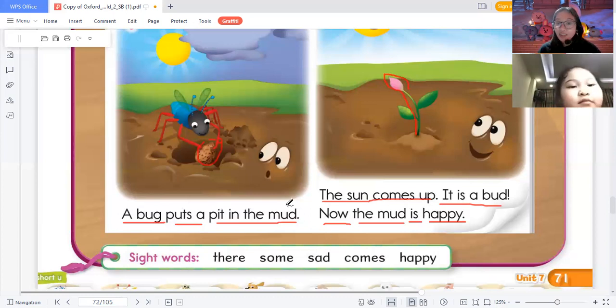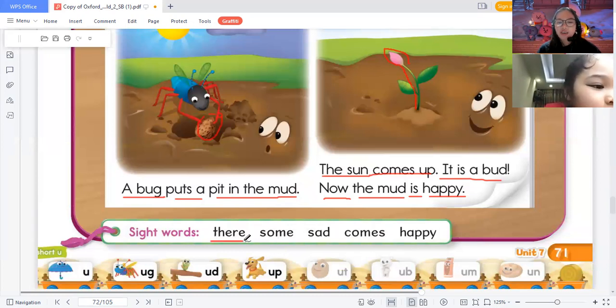Okay, so here are some sight words. Can you say there? There. Some. Sad. Comes. Happy. Yes, I want you to say it again. We say there, some, sad, happy. Okay, excellent. Great job. So we're done reading the sight words and also the story.